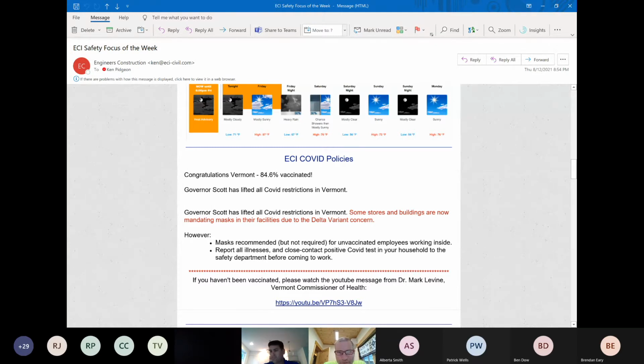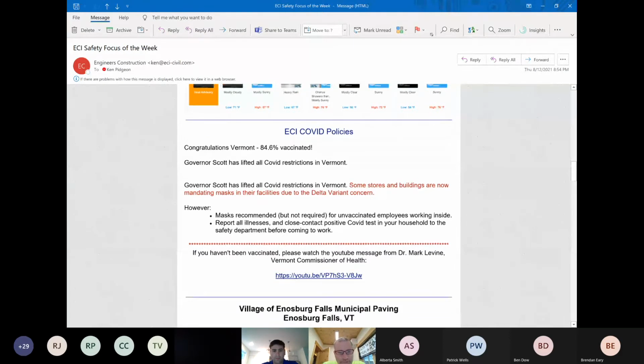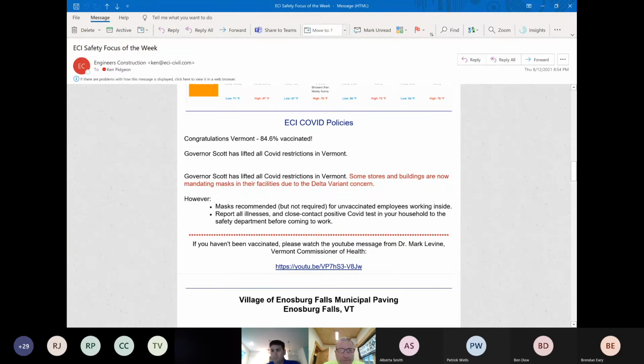One is that some stores and buildings are now mandating masks due to the Delta variant, and we've seen an uptick in activities or infections of the Delta variant around. So you got to start to get more cautious, and certainly a little extra precaution is good. We recommend masks for unvaccinated employees working inside, and absolutely have to report all illnesses and close contacts, positive COVID test or anything like that in your household to the safety department before you're coming into work. And again, I have the Dr. Levine YouTube video there if anyone's interested.